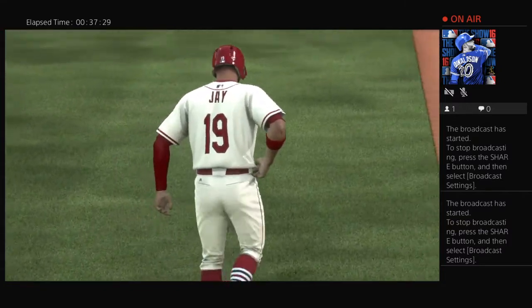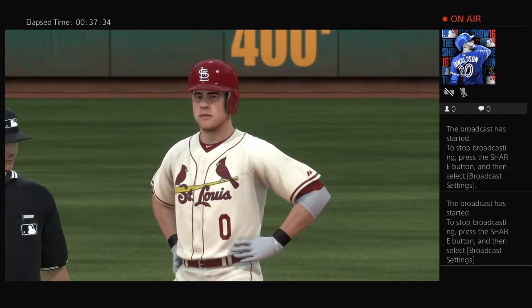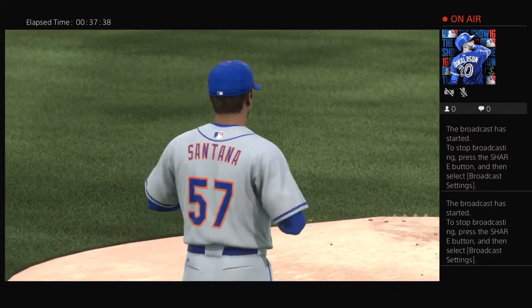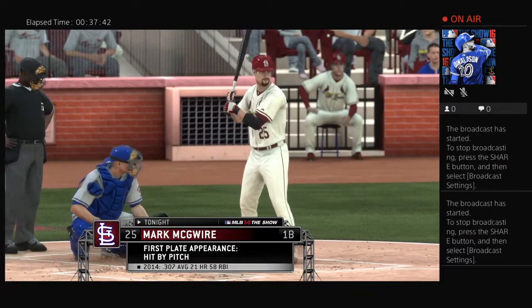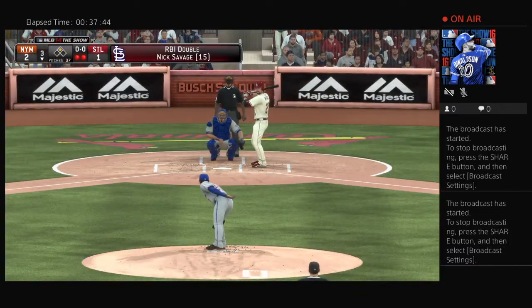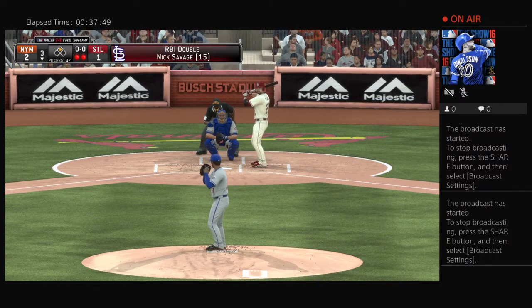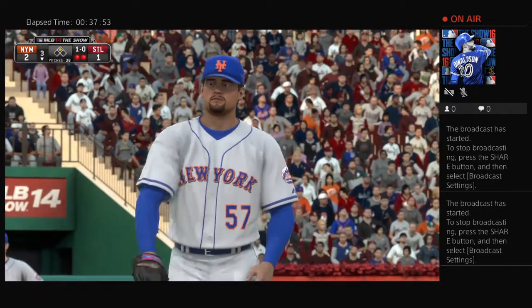Well, that's what he's done well all season. And that's swing the bat with runners in scoring position. He drives in another one here on the RBI double. Mark McGuire will try it again, a bit sore this time. He was hit by a pitch in his first at-bat. First pitch fastball off the plate there, and it's ball 1.